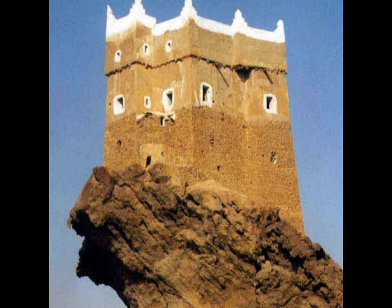Lastly, before moving on, I will share this photo I found of what is called one of the oldest houses in Mukalla. Interesting place to build a house.